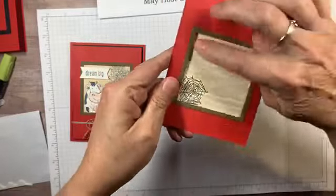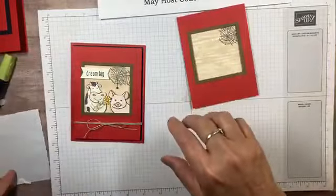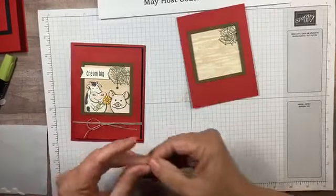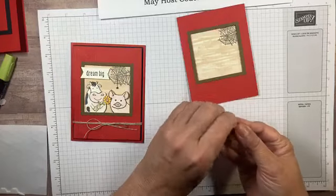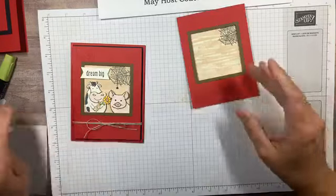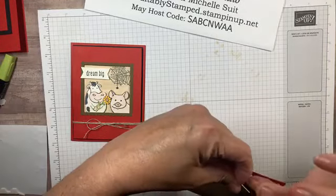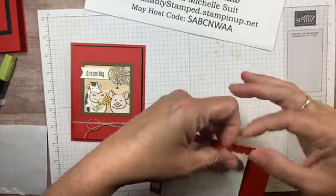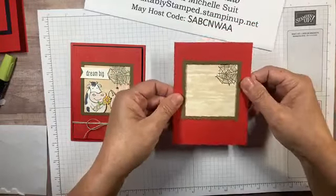See, you wanted to have a nice edge like that. Okay. Oh, I need another one. Sorry, not sorry. All right. So there's our little frame for the barn window. There we go. Right there. Okay, so there's our frame.